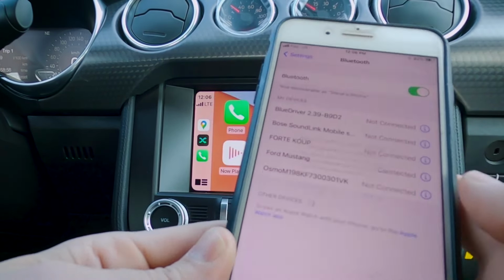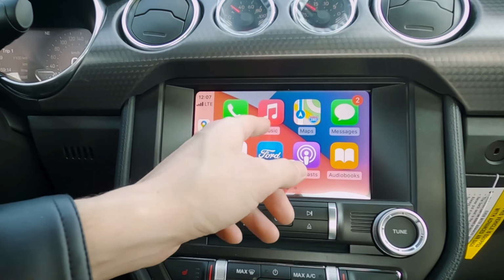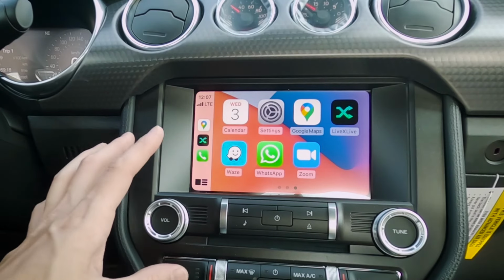So we're going to hit allow. Boom. As you can see, I am now connected. We can look at my phone, look at music. We've got Apple Maps, we've got Google Maps, we've got Waze. So we've got a ton of different options there.